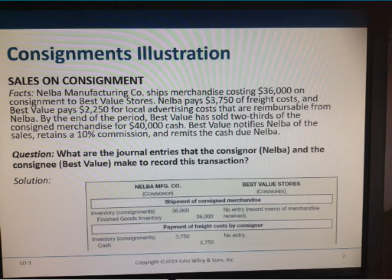Let's take a look at all the journal entries. At first, NELBA transfers merchandise from finished goods into inventory on consignment for $36,000. That was the cost. And there's no journal entry related on the Best Value side. And then as the shipment is done to Best Value, you have to include that extra shipping cost as cost of consigned inventory. That's why the same account is used again. Now, cost for that consigned inventory roughly becomes almost $40,000 at this point.